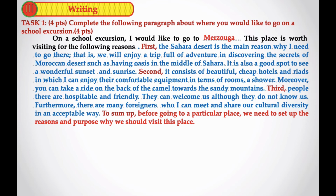That is, we will enjoy a trip full of adventures in discovering the secrets of the Moroccan desert, such as having oases in the middle of the Sahara. It is also a good spot to see a wonderful sunset and the sun rays. Second, it consists of beautiful, cheap hotels and riads in which I can enjoy comfortable equipment in terms of rooms and showers and so on. Moreover, you can take a ride on the back of a camel towards the sandy mountains.